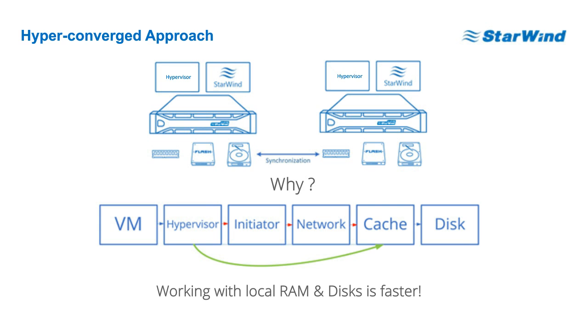storage. So in a typical SAN environment, when our virtual machine and an application inside the virtual machine wants to write some data to the disk, it informs the hypervisor, then the data goes to the initiator, then it goes through the storage fabric marked as network here, then it only gets to the cache on the SAN, and only then it is written to the disk on the SAN.